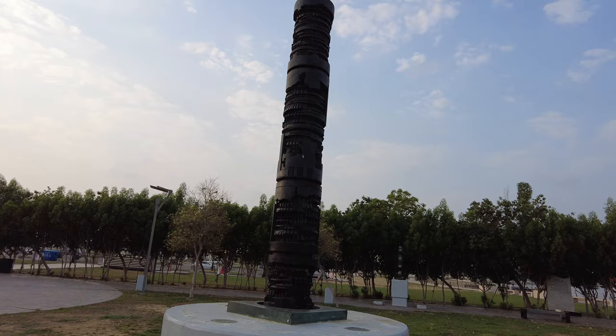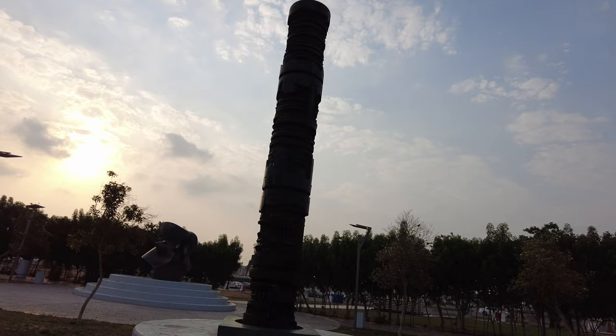Circular Mass by Arnaldo Pomodoro, purchased from the Marlborough Gallery in Rome through the auspices of the architect Julio Lafuente.